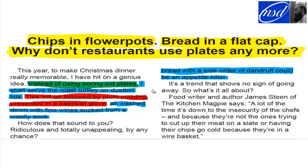At first, look at the light blue colored lines. "I shall serve the roast turkey on dustbin lids, all washed down with fine wine sucked from a woolly sock, and bread with a side order of dandruff could be an appetite killer." So these are the references you can see. So what's the point? In these lines, we can see that the writer uses hyperbole and vivid imagery to convey not only her disbelief, but also for comic effect. So that's point number 6.